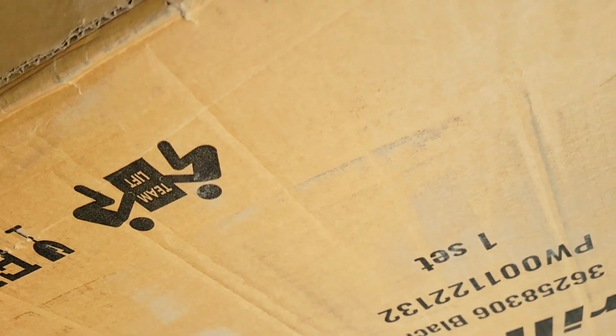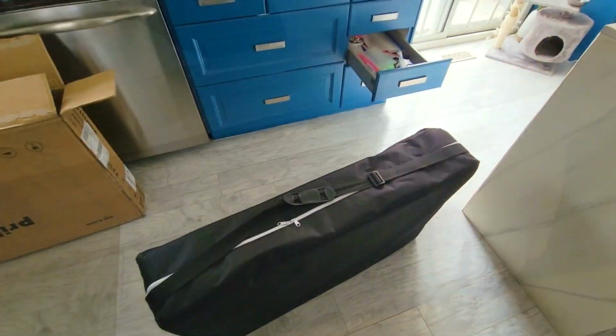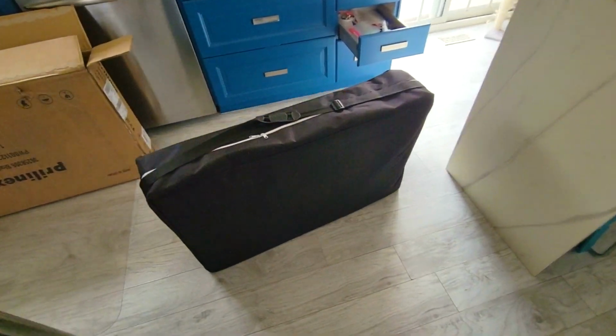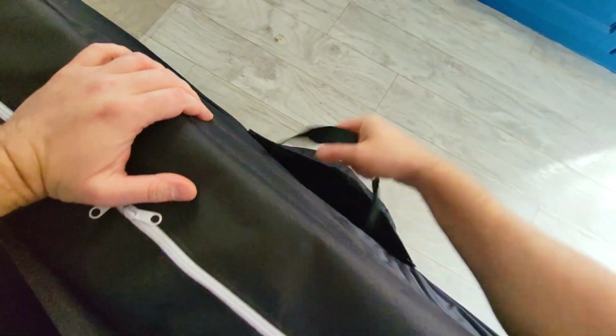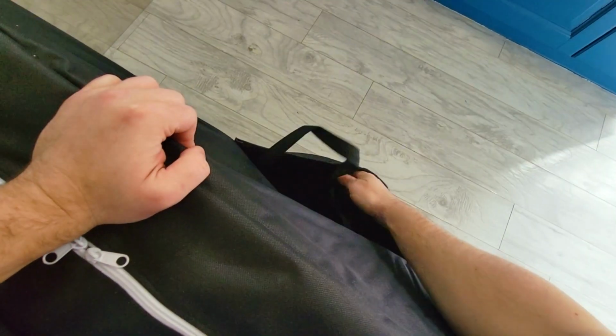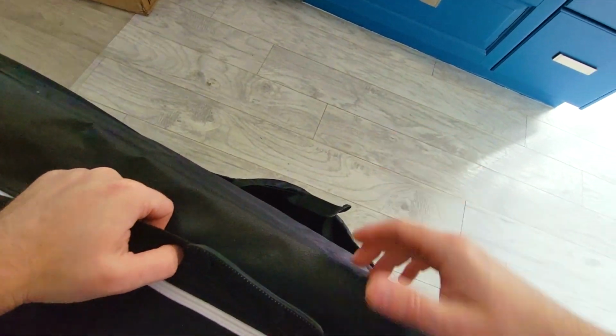Alright, so we just got ourselves a Prilinex black portable massage table. Can pick up at a pretty reasonable price. Alright, so this is the case for it. I really dig the package, 2-tone color with the zipper. There's also another handle right over here, and over here you have a pocket. So you could put documents of your clients for the day in there as well.